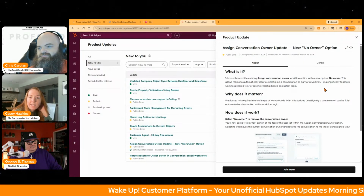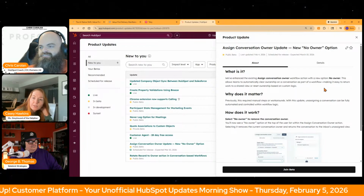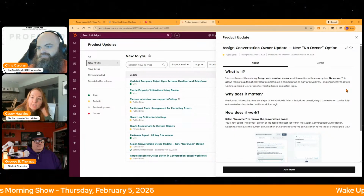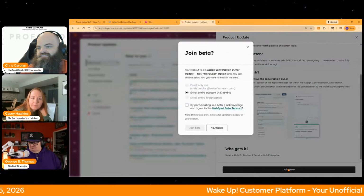Why does it matter? Previously, this required manual steps or workarounds. With this update, unassigning a conversation can be fully automated and controlled within workflow logic. I like it.